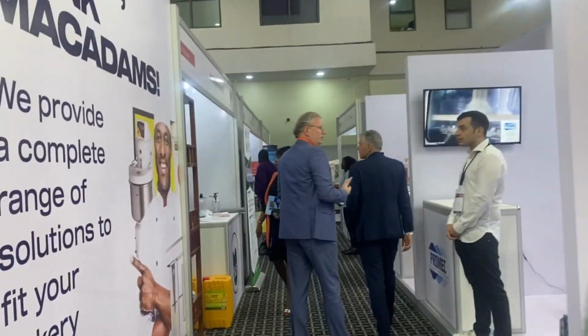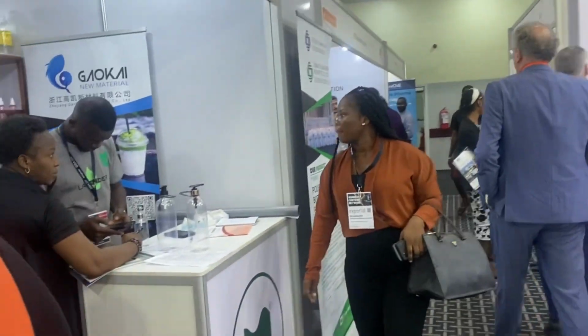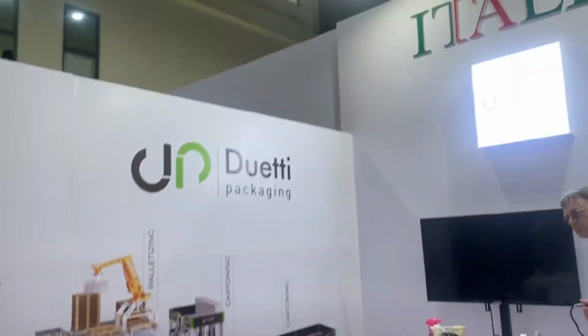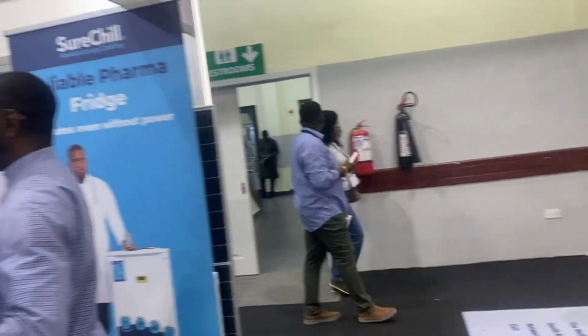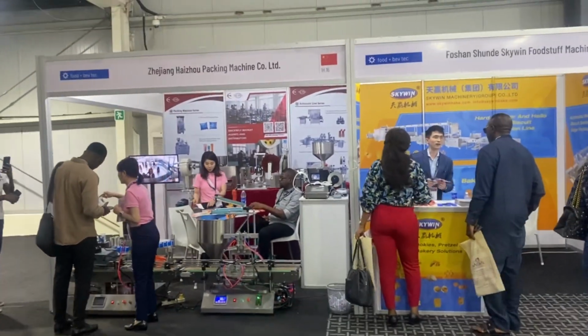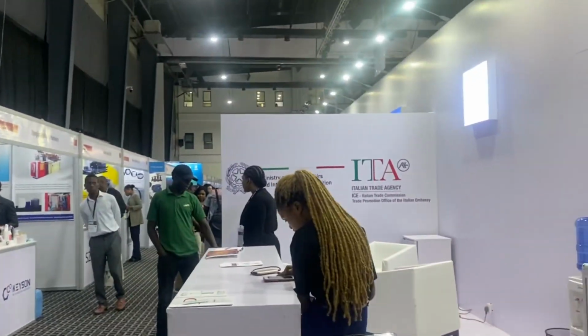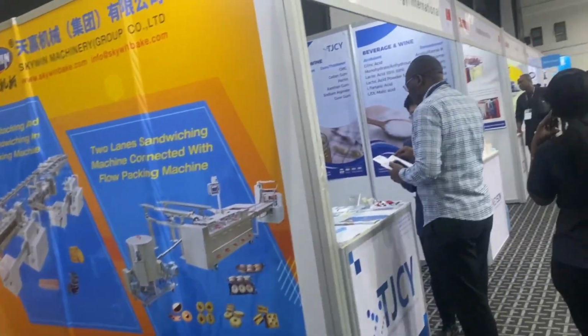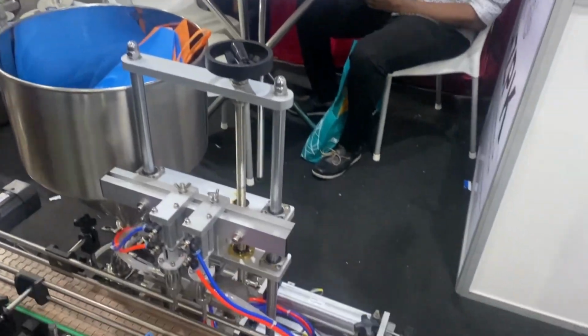I think this is a freezer. We have, I think, packaging machines, bottles, packaging machines again, more stuff. Okay, I think this is just the first hall. There are other halls too. Okay, before I go down, let me just have a look at these packaging items first.